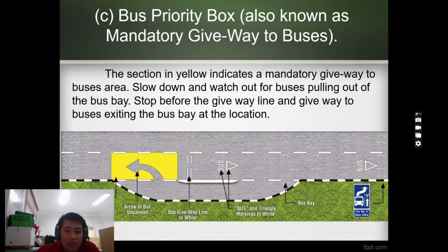So the section in yellow indicates a mandatory giveaway to buses area. Okay, slow down and watch out for buses pulling out of the bus bay. So kailangan ay medyo cautious tayo kasi dito dumadaan yung mga buses. Stop before the giveaway line and give way to the bus exiting the bus bay at the location. So commonly naman kapag may mga bus bay na gantong area, yung mga nasa major road ay nag-slow down kasi alam nilang may papasok at may lalabas na bus coming from the busway.